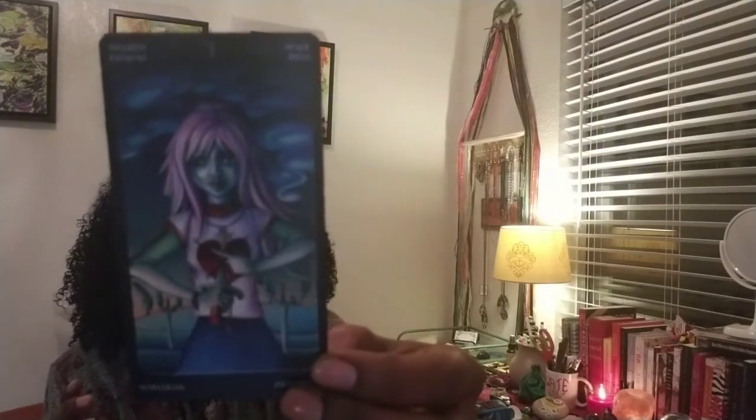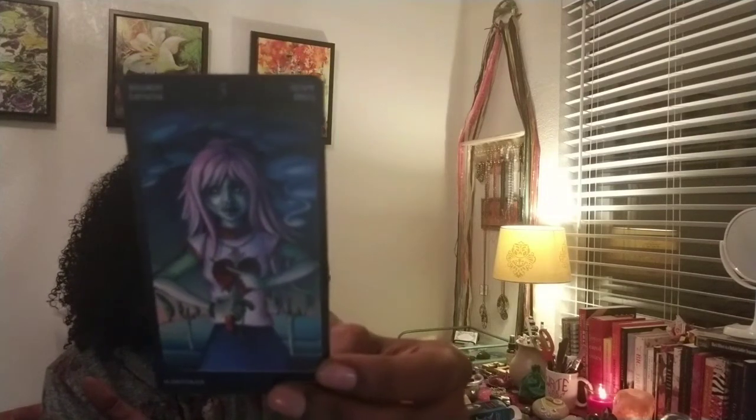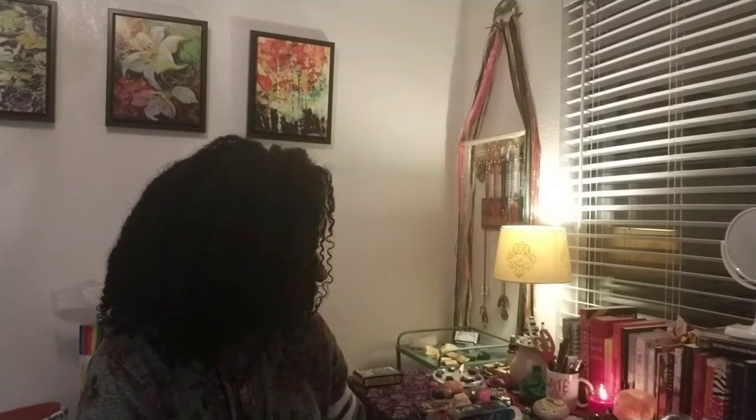And I've done a review, or an unboxing, I believe, of this deck, so I'm not going to show too many. Here's Three of Swords. I love this Three of Swords. She is stabbing her own self in the heart, and that's essentially what is going on here. It's that extra dimension of pain, because you know you're causing it by probably continuing the pattern that's going on in your love life.